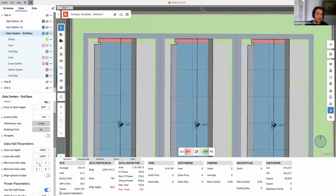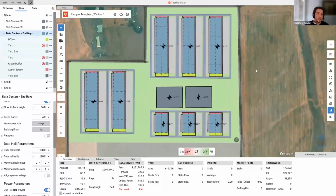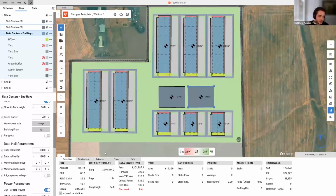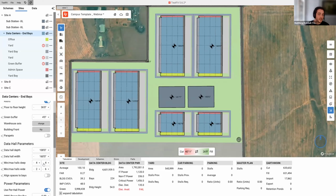These can be adjusted. So if your prototypes do have a deeper bay on one side, I've changed that to 2. And again, you're seeing these things pop around within TestFit itself, but it's showing that we can change what these bays are. And we're updating that prototype. Every time that's happening, we're getting a new power calculation down here on the bottom.